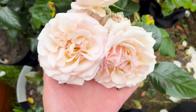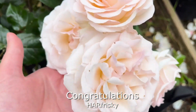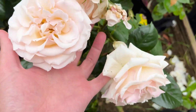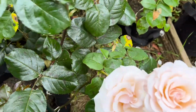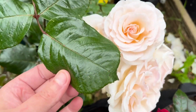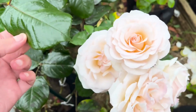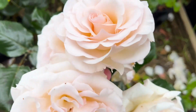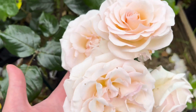And this beautiful rose is called Congratulations. I also think it goes by Pearl Abundance. It has a lovely fragrance, beautiful blooms, and very, very large leaves. As you can see, look at the size of the leaves in comparison with the rose itself. Very lovely this one is. This is a new one for me this year. I got it from B&Q. And it's definitely one I recommend.